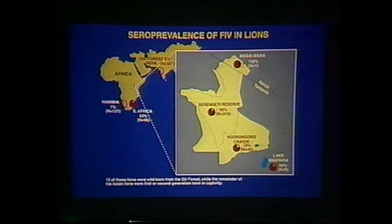And in the Serengeti system, a number of years ago, we documented the fact that virtually 100% of all lions greater than 2 to 3 years of age are infected with feline immunodeficiency virus. And we have been following individuals to try to discern whether or not there's any impact of that virus on their immune system, like is seen in the domestic cat.